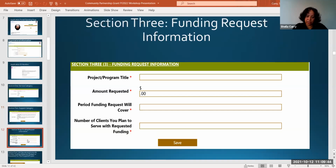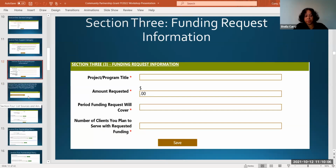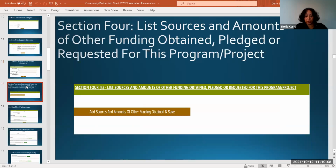Section 3 is the funding request information. So this is where you're going to tell us what your program title is, the amount of funding that you are requesting. And the next one is the period you're covering and the number of clients that you're going to serve. Okay, and save. So the portal is really, really user-friendly. So it'll be really easy for you guys to do.